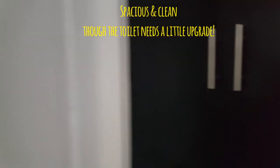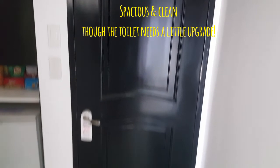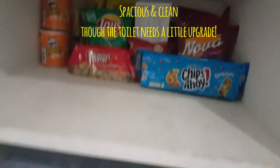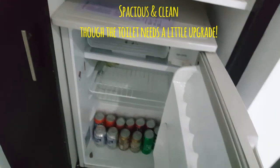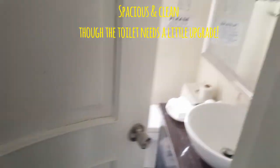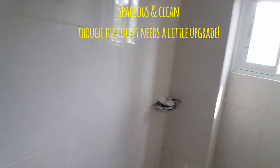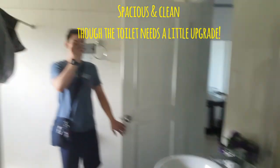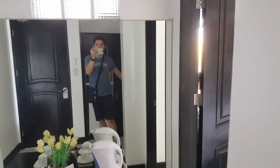CR muna tayo. So this is their pantry. May ref. And then here's the bathroom. There's only one bathroom. Normal bathroom. Shower, toilet bowl, and sink. Spacious. Okay, let's go now to the other bedroom.